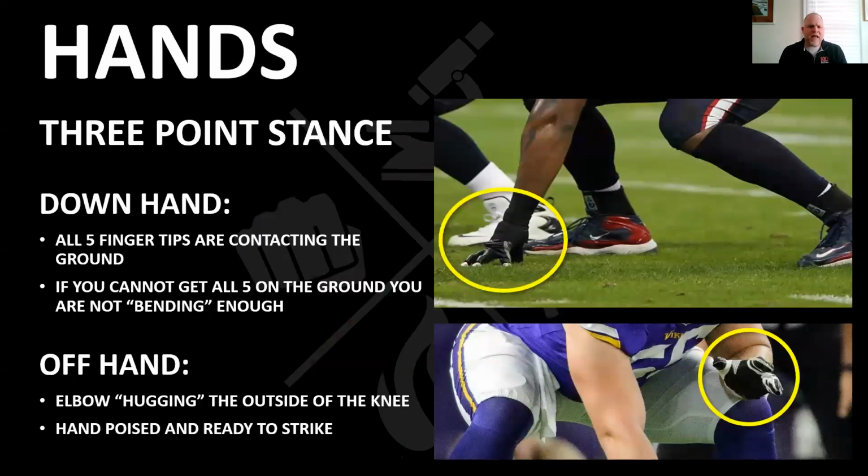And then hands. On a 3-point stance, the thing that I tell guys is that I want them to get all 5 fingertips into the ground. And if you can't get your thumb on the ground, you're not bending at the knees and the ankles enough. You want to lower yourself and hinge down so you can get all the fingers in the ground on a 3-point stance. If you can't do it, they can probably operate better out of a 2-point stance.